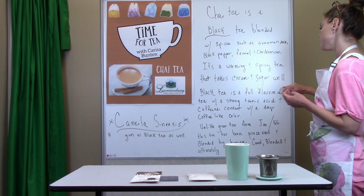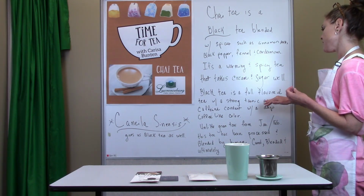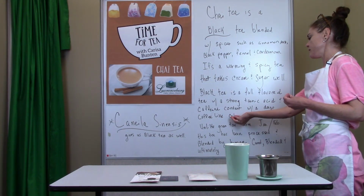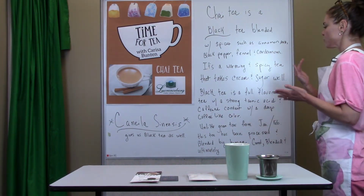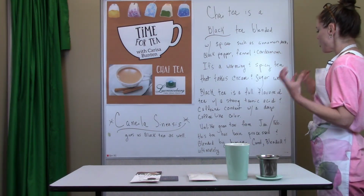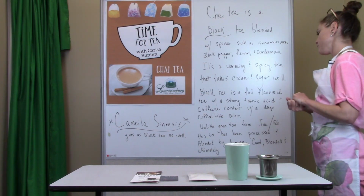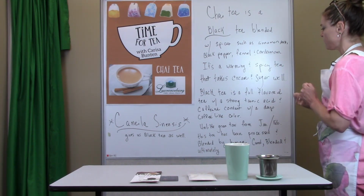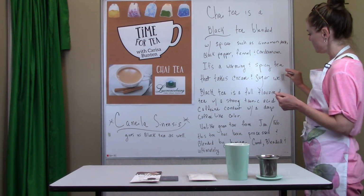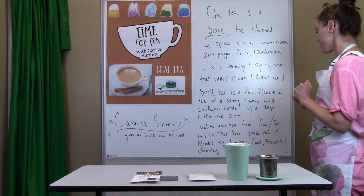It's very full flavored. And it has a really strong tannic acid and caffeine content, and it's very deep colored, kind of like as deep as a coffee color. So it's a really strong, I guess kind of potent might be the right word, full-bodied flavored tea that's very warming and very rich. So again, if you're somebody who likes cream and sugar in general in your coffee, this would be a tea that would take it really well and kind of even out the strong flavors of it.